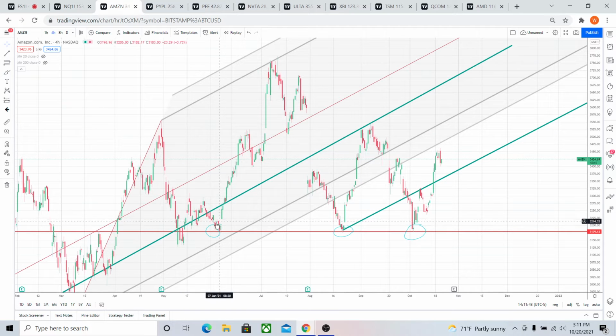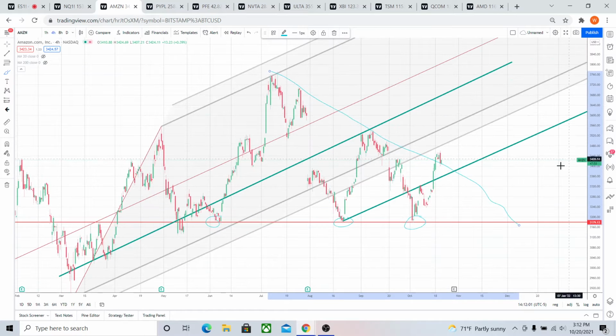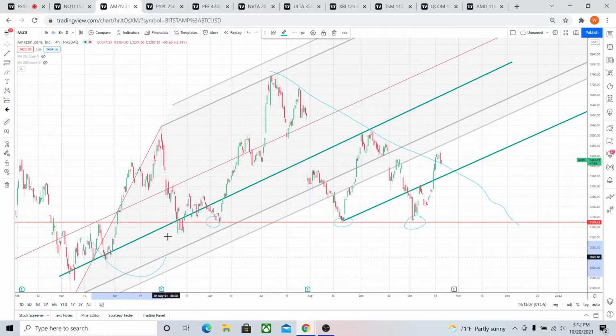All right, so Amazon had a pretty great recovery here. As you can see here, I showed you last week we came down to test this major support level, which we held, and now we're off. We're still fighting this downward trend though. But let's see if we could see more bullish momentum to the upside. Of course, what I like to see is us trading back in this channel again.